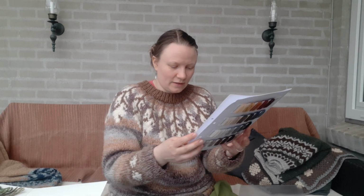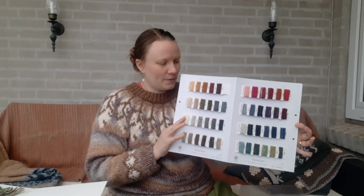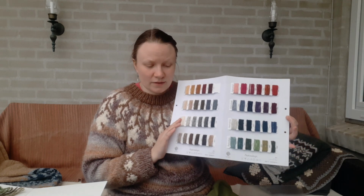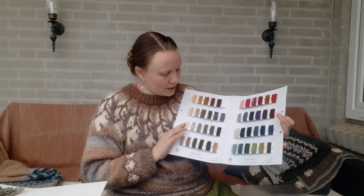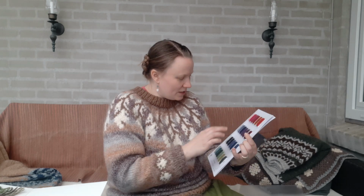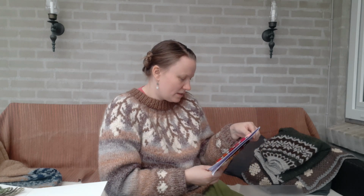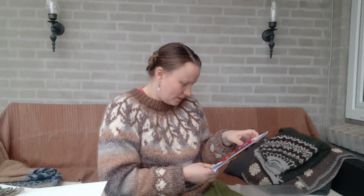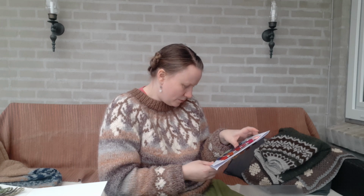And then I also got for the Álafoss Lopi, that is the thicker yarn, but also from Ístex, also Icelandic wool. And I really like to knit with both of these yarns, but now I can tell what they are, what the numbers are and stuff like that. This is so nice.